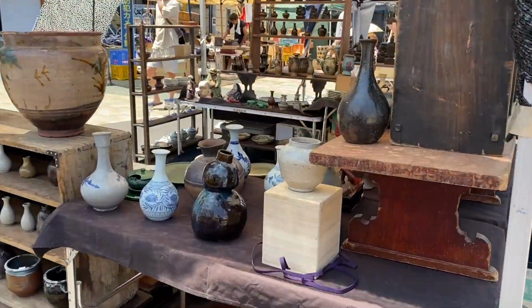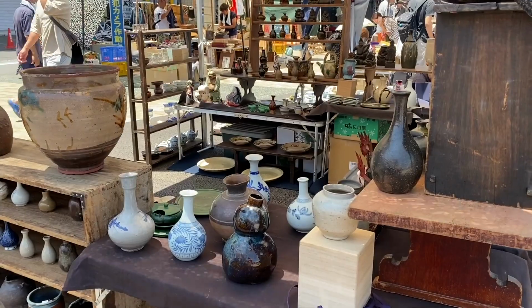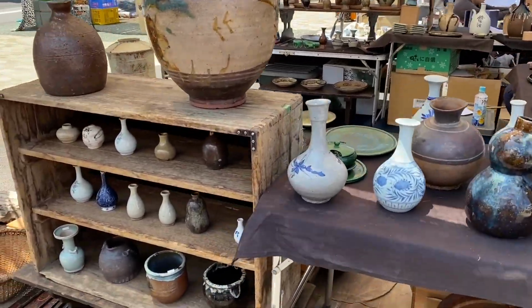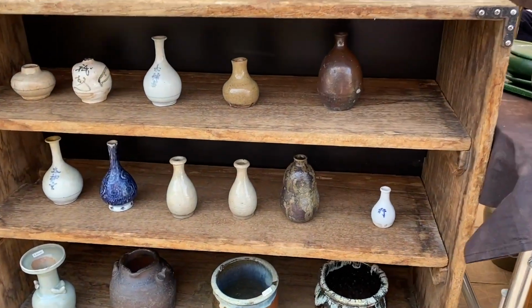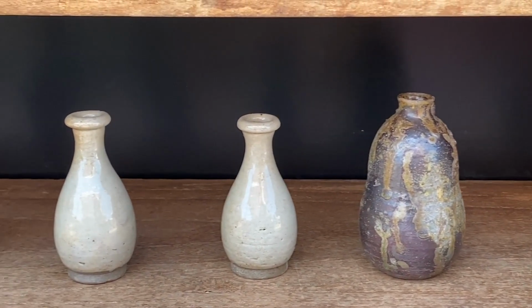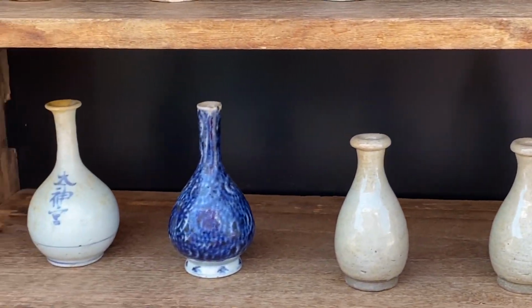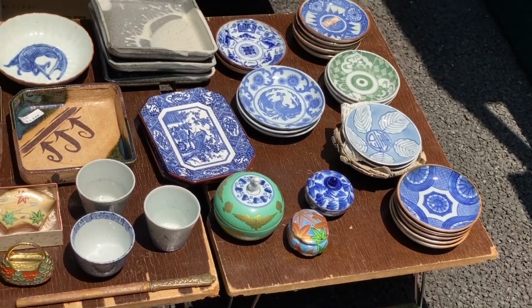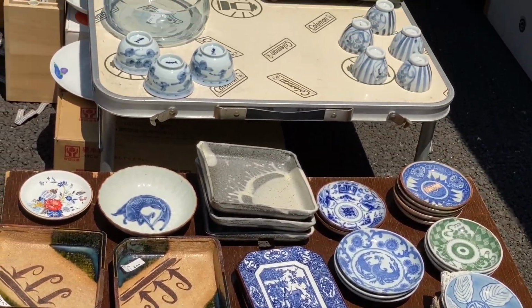I love it when a vendor really takes time on his display, like this one. I think this might be the vendor that also sells in Kyoto. Some of them do that, they move around to different markets. And this is still the same stall. See how the display is just so? I think it's done really well.